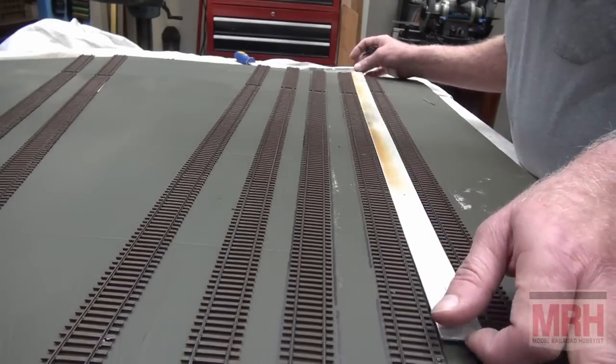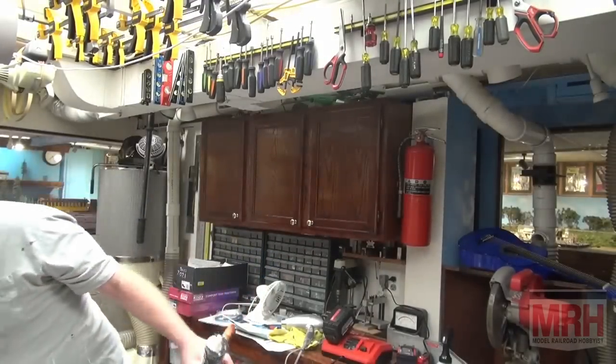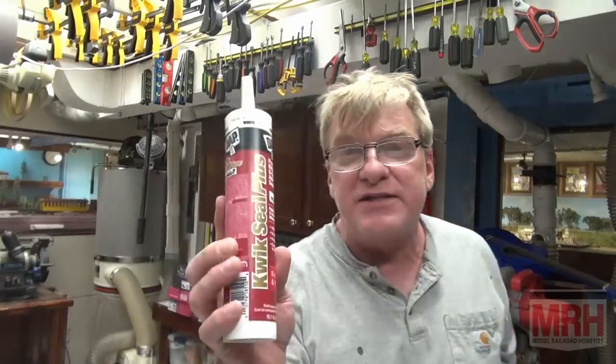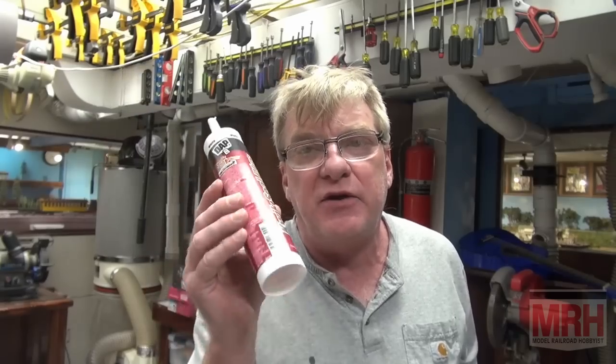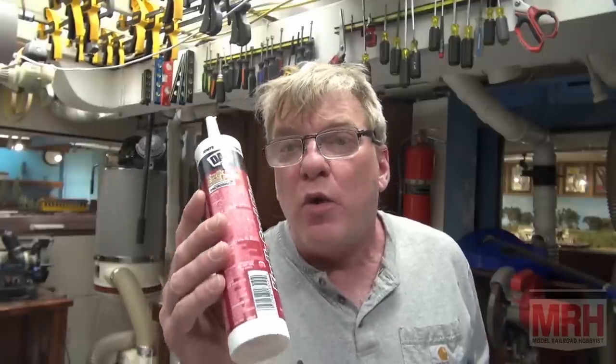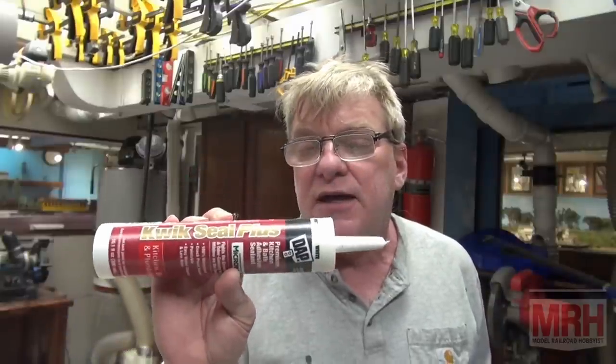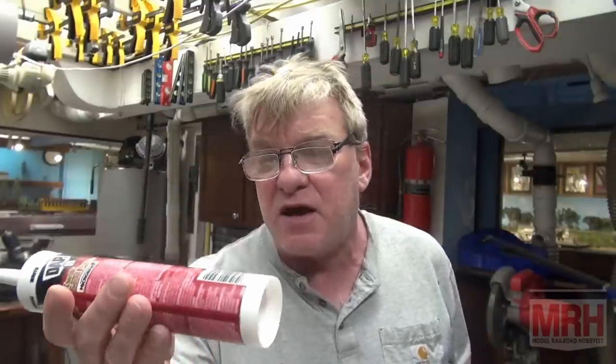Just like that. Now let's talk about gluing down the track. In the past, I've used this Quick Seal Plus from DAP. It dries clear. I've also got white here, which dries white. But I like the stuff that dries clear. It goes on white, and when it cures, it dries clear, and it's a good adhesive, whereas paint can stick to it. Well, I've had a difficult time finding this in the past year at the Home Depot, where I generally go to get some stuff.